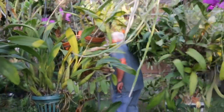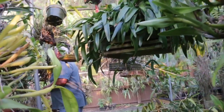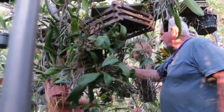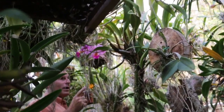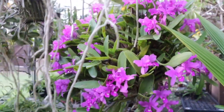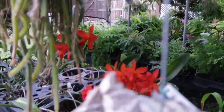This gives you flavor for what we had to go through in order to get to some of these plants. It's just really crowded and really tight in there, and there's a lot of plants. And I was discussing, so this is me on the left, the owner is on the right here, what crosses he wanted to make. I think this is a Guarianthe skinneri right there.